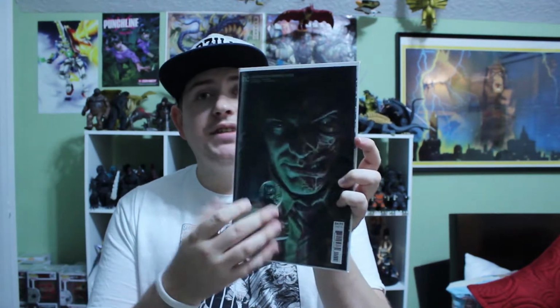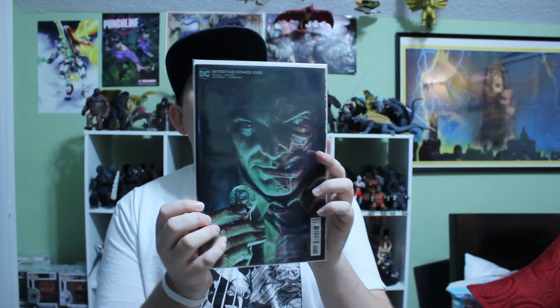So the first book I got officially was this really cool variant for Detective Comics 1022. This is during the Joker War. It's Two-Face from the story. This is actually a storyline that was involving him. I think it was taking place within the Joker War story, but it kind of stood on its own. It was a really solid story arc.